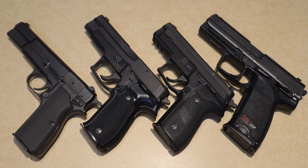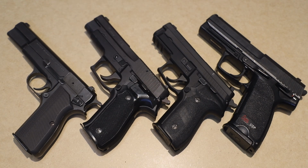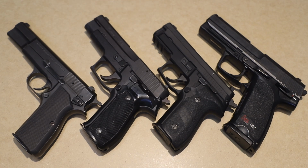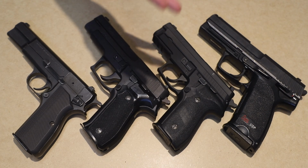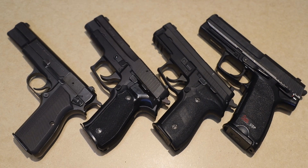Yes, it's a bit heavy. Yes, it's a bit bulky compared to the 226. But if you just want a solid, somewhat compact 9mm pistol, I don't think you can go wrong with this, and you're getting a really, really good value, especially because these 229s are probably around $800 to $900. I got it for half the price, and this one is in great condition, and it's a bit more collectible because it's one of these older versions.